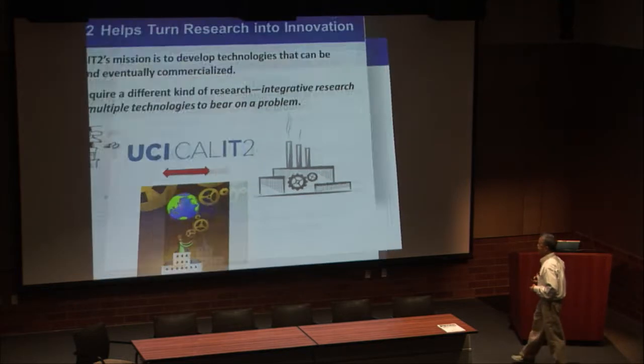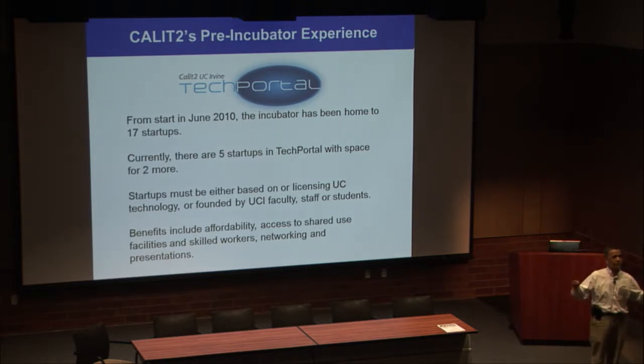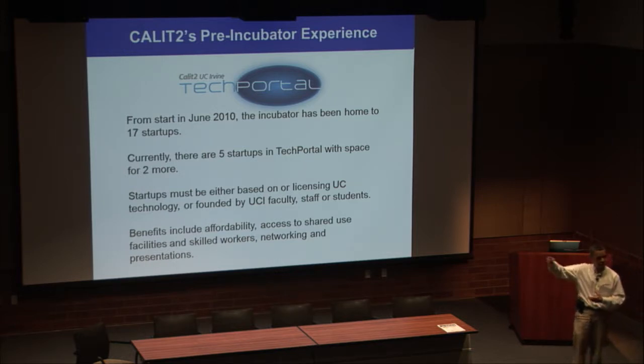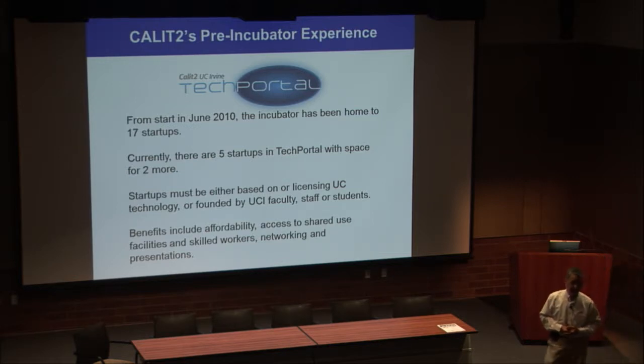To do that, in CALIT2, we recognize we have to create a co-invention space for our academic personnel as well as the business and community to work together. And we created this tech portal back in the year 2010. In the last 7 years, we have had 17 startup companies. They raised more than $15 to $20 million. Right? And the reason why they can do that, we do have a sugar daddy, our government. They provide SBIR, STTR funding.